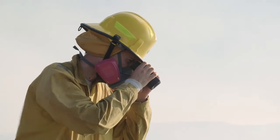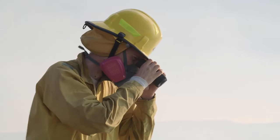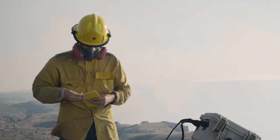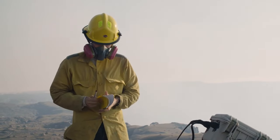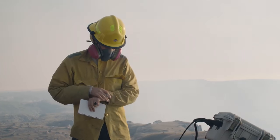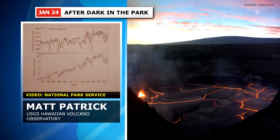Okay, so we've talked about observations. Now let's look at lava level. The standard way that we measure lava level is with a simple laser rangefinder, and here we are taking a measurement to the lake surface. And this is the lava level during 2016 at the top here. You can see lots of ups and downs, but overall there's this upward trend, particularly since September. Many of you probably already know that the lake has been very visible from the Jaggar Overlook just over the last several months.